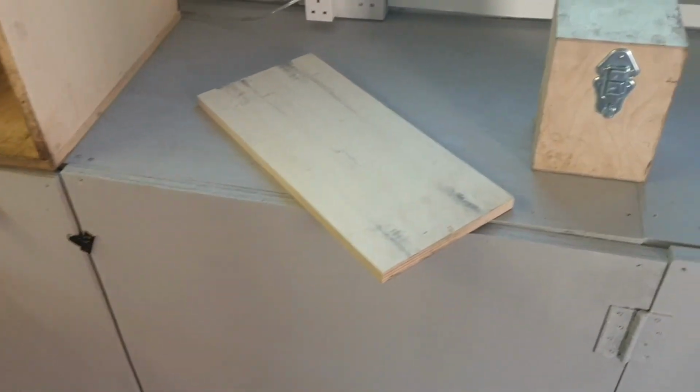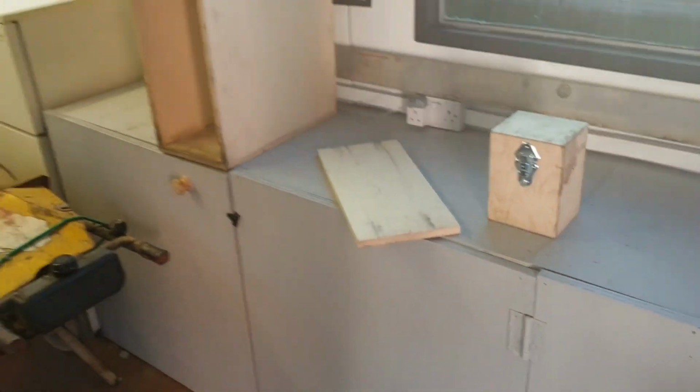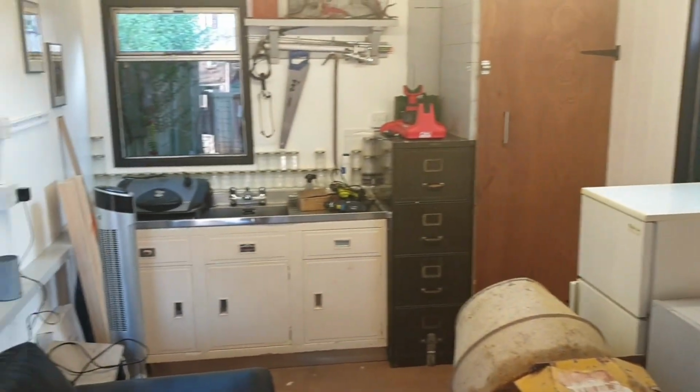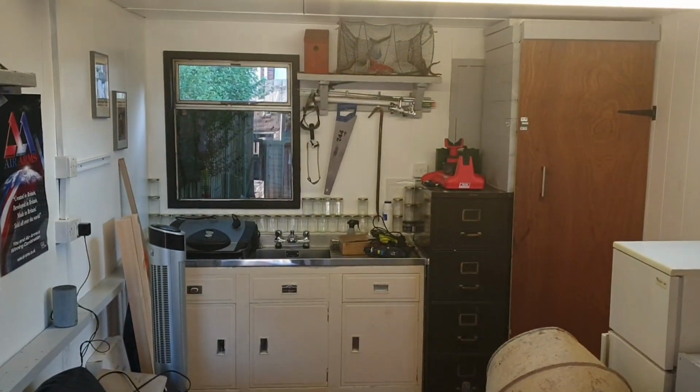Shelf for in the middle. I've got this little storage box here that's also going to get a lick of paint. All been well, about an hour and a half, can officially say that painting's finished. Had a bit of a tidy around as well. Things are back in the normal place, stuff's back up on shelves up there.